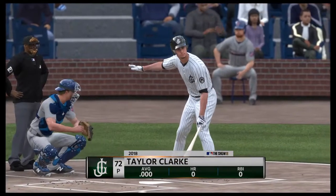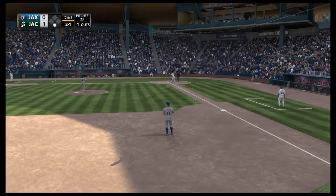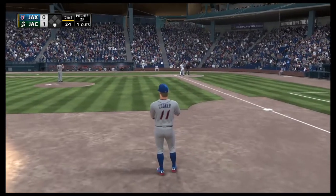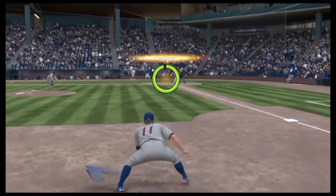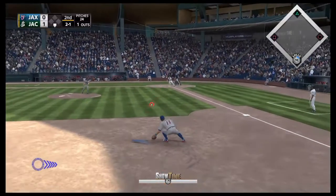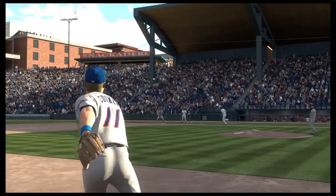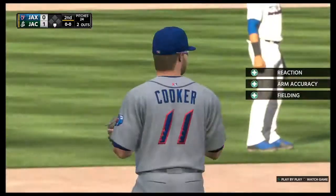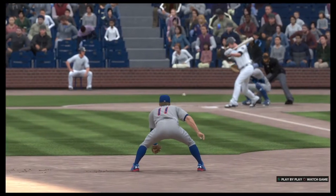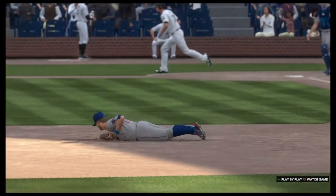Now to the plate, the pitcher, Taylor Clark. He'll get to take his first cuts here. To third. Oh, beautiful dive. He gathers the throw. Hey now. Great reactions on that one, and a good job to get down on the ground in time to smother it. Still had to get up and make a throw, and of course he did that too.